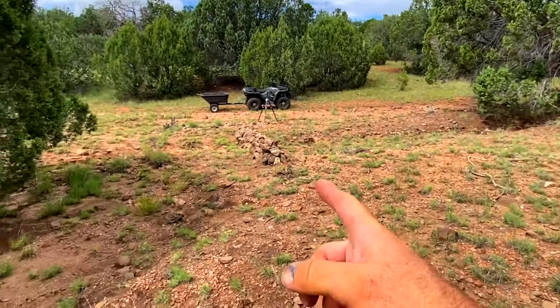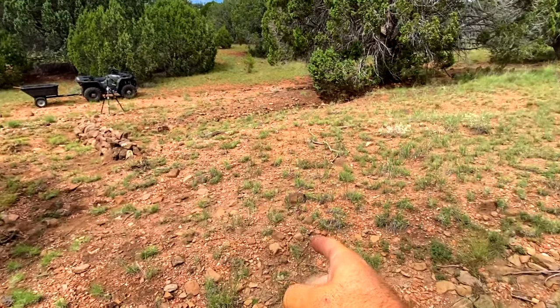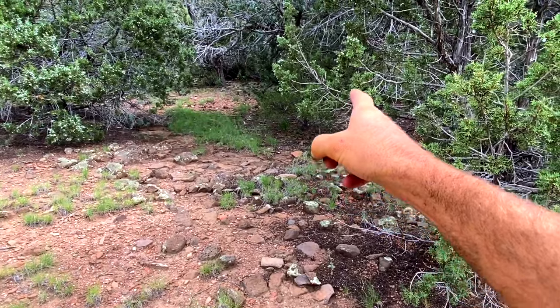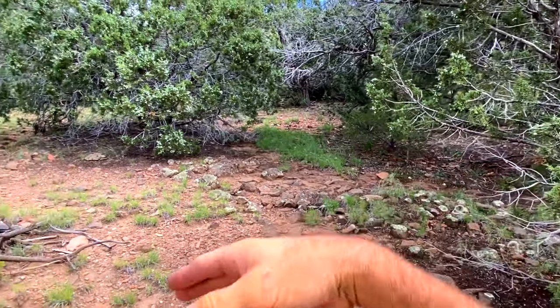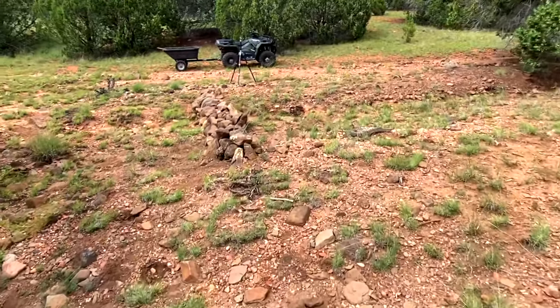And the goal is to get that kind of over to where the quad is, and then back over this way, right along here, up through that little wash, and then connecting with the upward slope there, because the water will be trapped in here. And then really slow it down through here and see what we can do. This is going to be good right here, though.